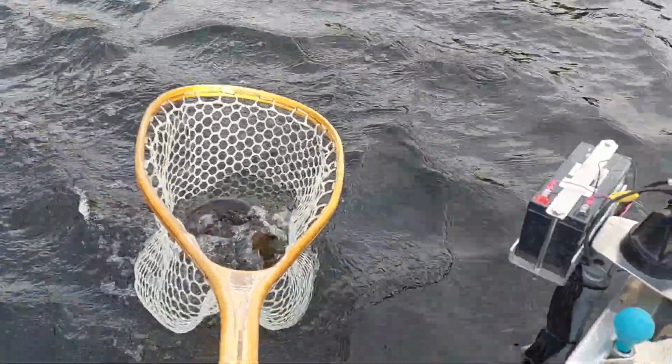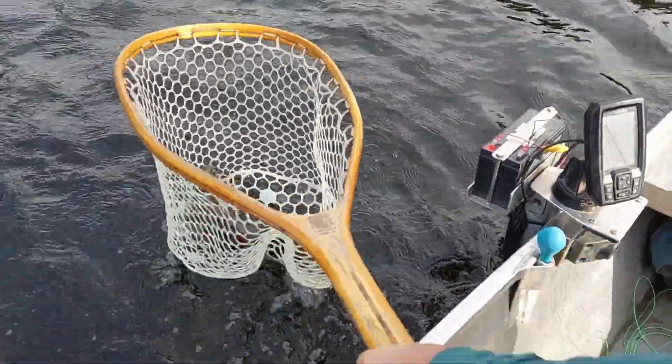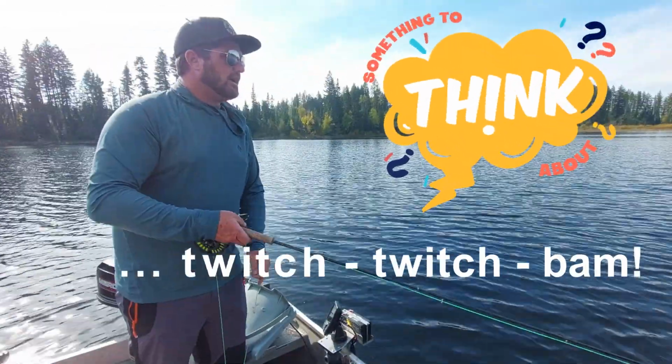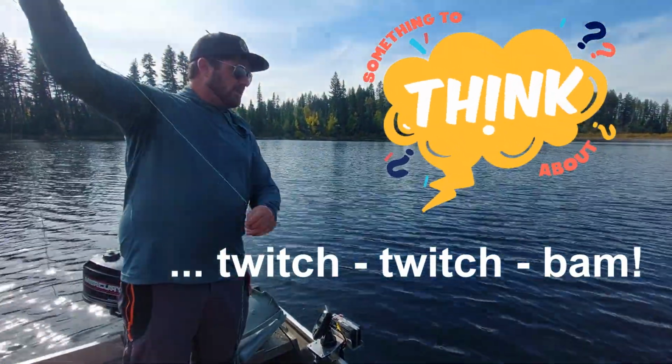A little bit of color in that guy. Actually, he's a cool looking fish. We'll get a picture of him. Sure. Okay, so we're still fishing the leeches.